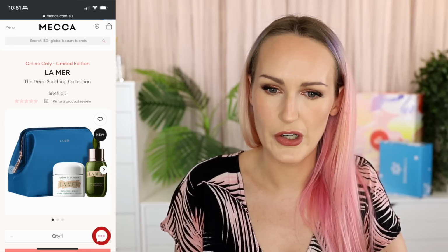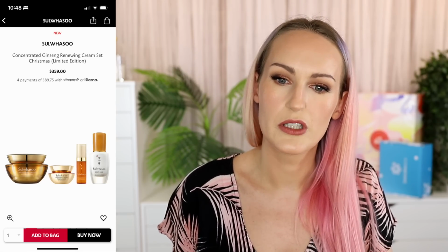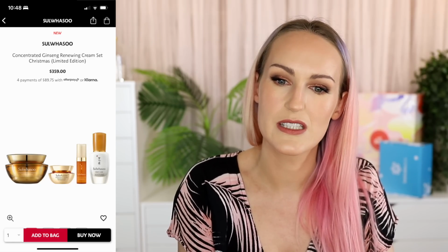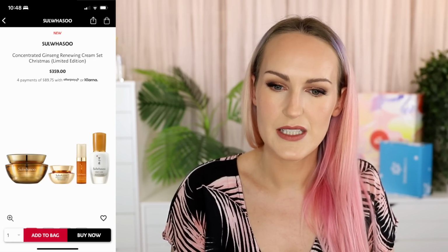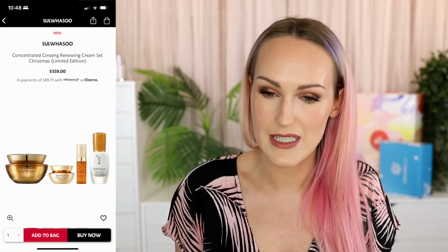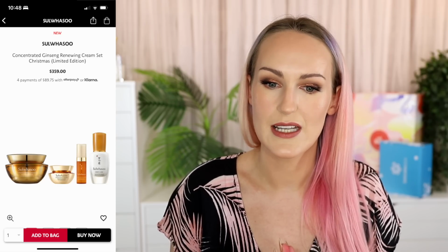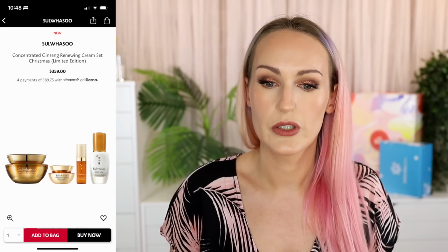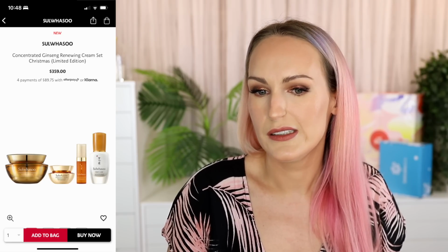On Sephora though, I found this from Sulwhasoo. It's the Concentrated Ginseng Renewing Cream Set Christmas, and it specifically says Christmas limited edition, $395. This contains a concentrated ginseng renewing cream, 60 mils, First Care activating serum, 15 mils, concentrated ginseng renewing eye cream, 5 mils, and the concentrated ginseng renewing serum in 5 mils. So not all full size, but you know.